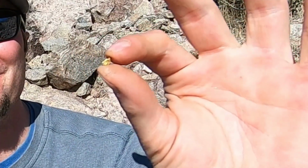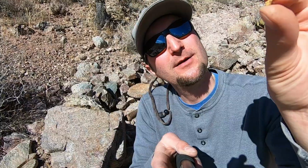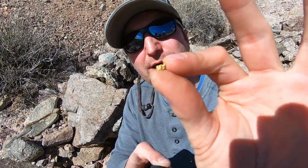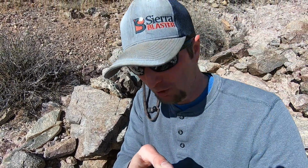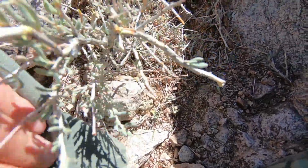Got my first little nugget with the gold bug too. Oh, it's so exciting. I don't know if you guys can see that, but this nugget looks pretty darn water. Oh my God, I just dropped it. Oh, uh-oh. I'm gonna find that and get back to you guys. Oh, thank goodness. It's right there.